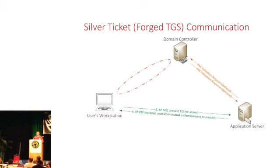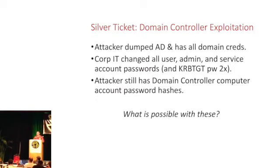So, silver ticket exploitation scenario. Company S was breached. Just fill in the name. The attacker dumped all of the AD credentials, so corporate IT decided, all right, instead of rebuilding the whole thing, which will take us years and we'll go bankrupt, let's disconnect from the internet, change all our user accounts, our service accounts, our admin accounts, and the Kerb TGT. We're going to change it twice, so that way the golden tickets can't be used if they were using that. But the attacker still has the domain controller password hashes for the associated AD computer account. So let's see what we can do with those.